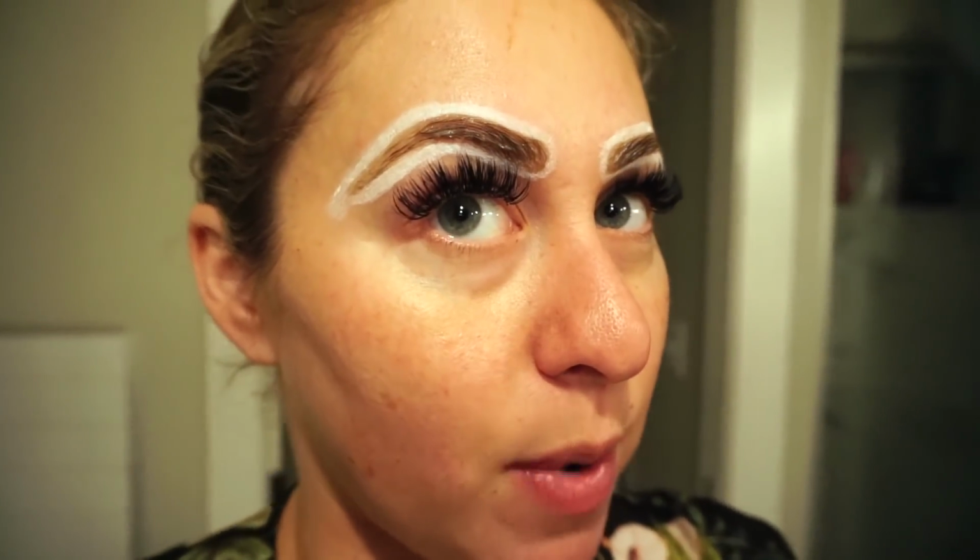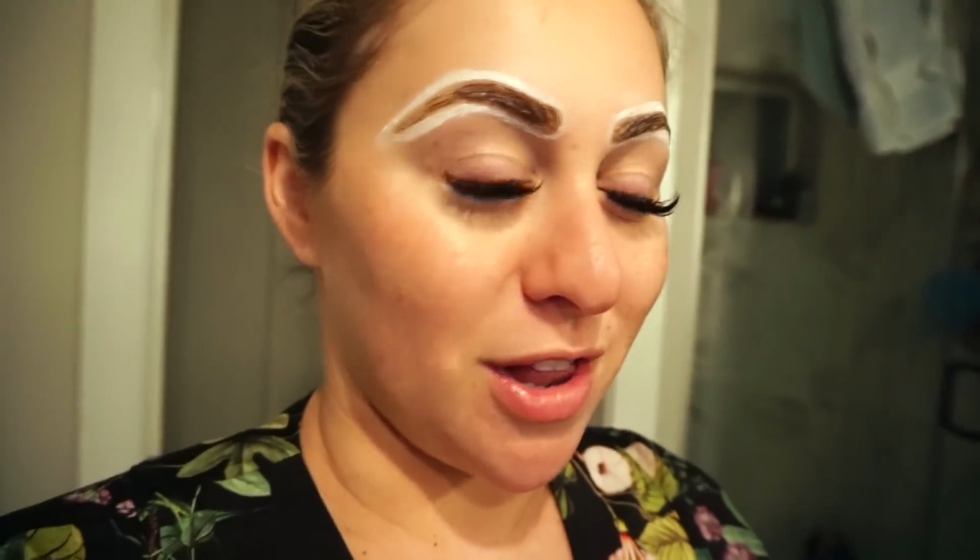It doesn't last that long, but I really like them dark and kind of full like that, to where they don't look so penciled in and painted. They look like maybe it's an actual brow. Wouldn't that be a real treat to have an actual brow that looked like that? But we can't all have those things.